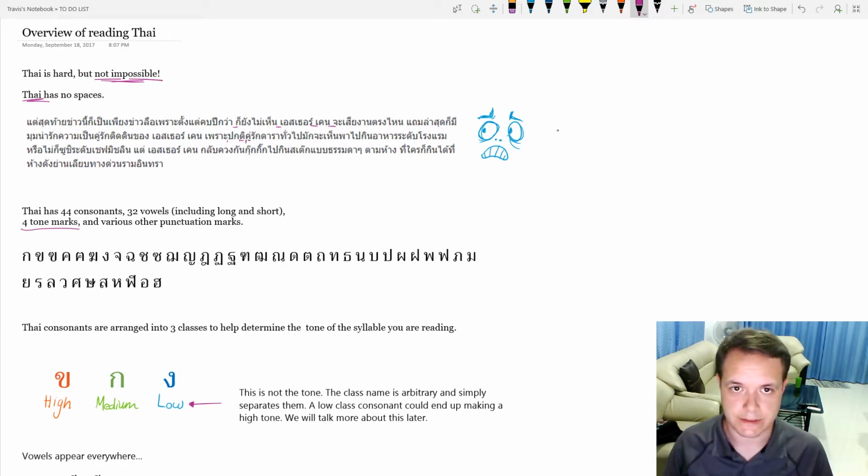Thai has various other punctuation marks as well. It has, for example, a symbol here that means say the word twice. Different punctuation marks than you would see in English, but they are punctuation marks essentially.